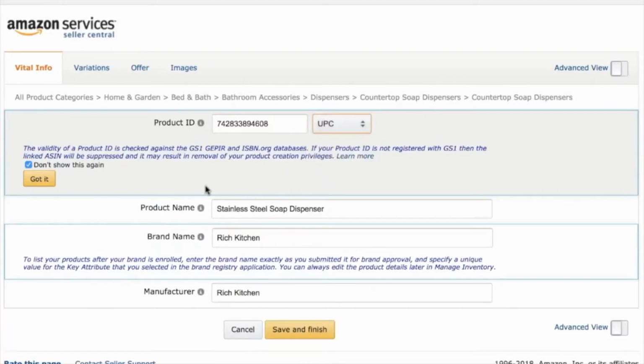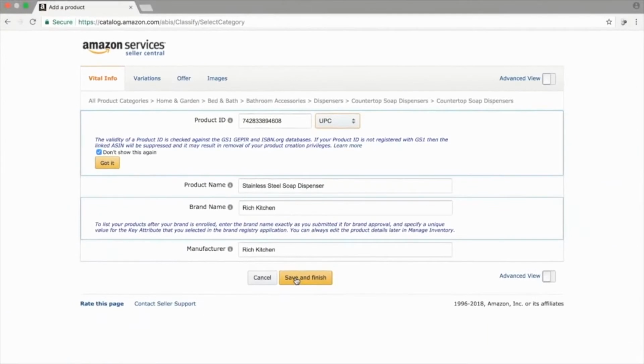And there you go, you can see the error message has gone away. Make sure you check the box for don't show this again, and then just click on Save and Finish. And that's it, you've actually created your initial listing.